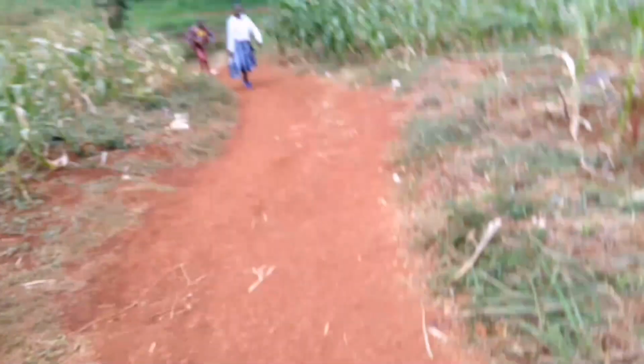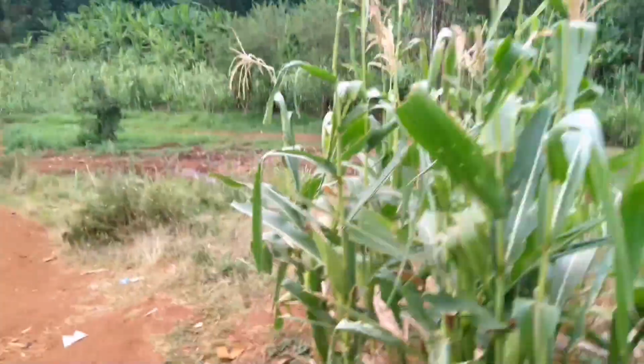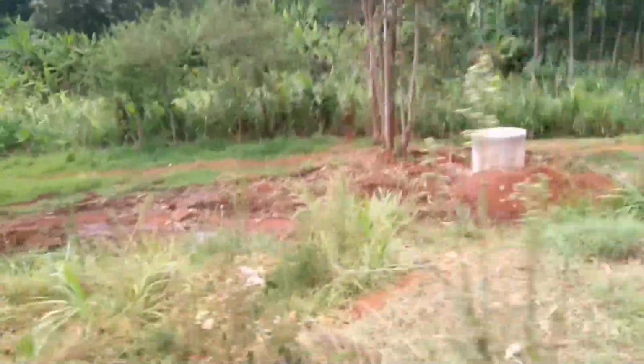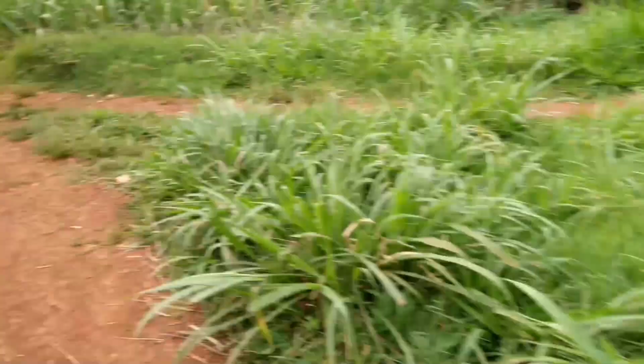Yeah, this is where some people come to fetch water. Woo. I missed this place. The last time I was here was like 5 years ago, and I don't know whether there is any change.